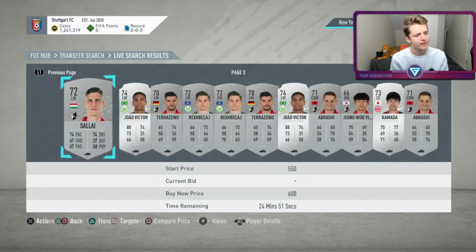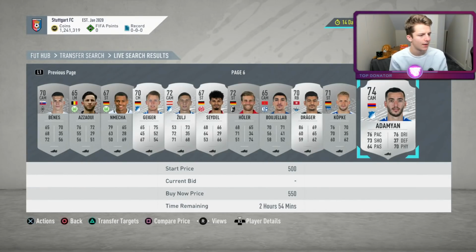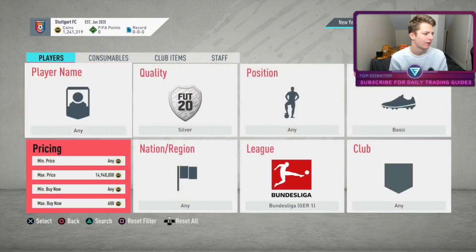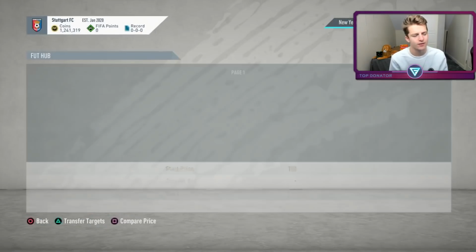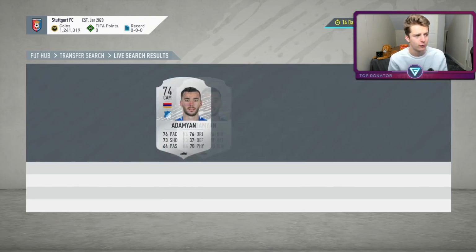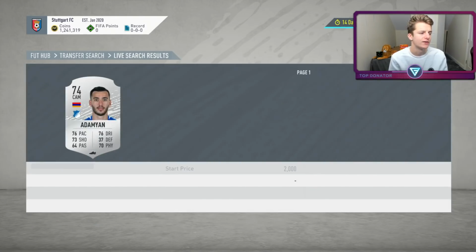Now, you basically need the highest buy now possible without there being 2 or more players over an hour. So there's 1 player over an hour, there's 2 players. Sadly, that means I'm going to have a maximum buy now of 550. The reason you can't have 2 or more players over an hour is because that compare price back out thing I just showed you does not work if there are 2 or more players over an hour.